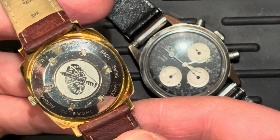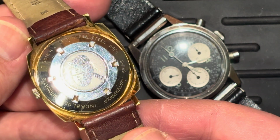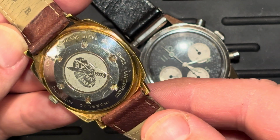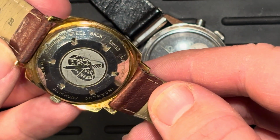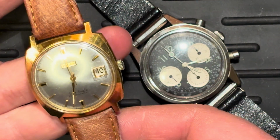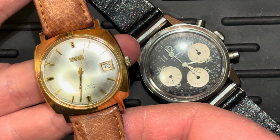But I see something like that. I'm like, oh, that's so cool. I'm not sure if anyone else has that particular brainworm that says you have to buy this just because of the back of the watch. But it is a nice little watch, and I do like it. If anyone has more information about it for me, I would appreciate that.